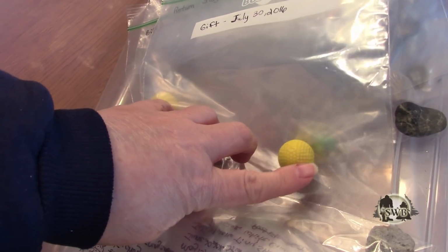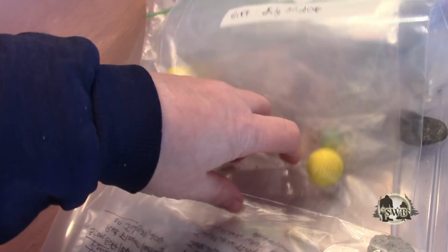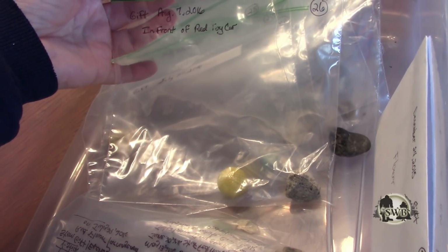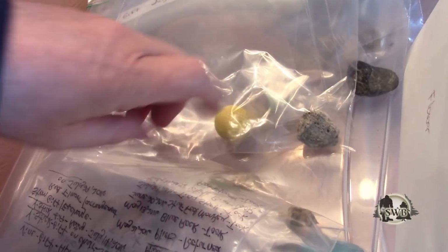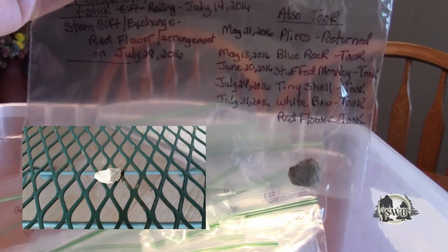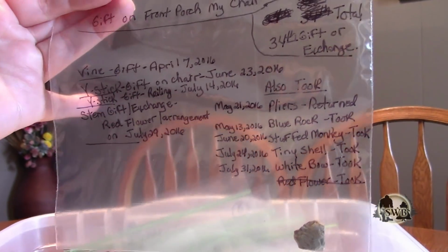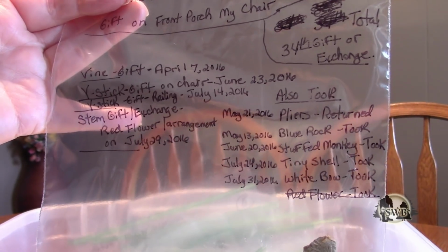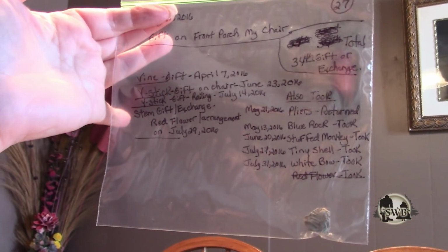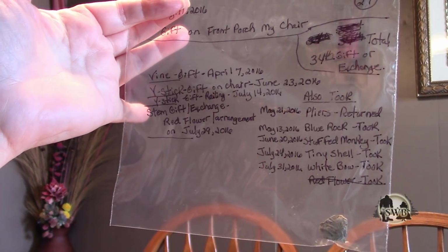This was a gift, and it's one of those Nerf bullets that people put in their Nerf guns, whatever. This was another stone gift. This is a gift on my chair on the front porch, dead center again. This is a list of things that I can't put in a box, like I can't number everything and have it in the box, so I wrote stuff down there.